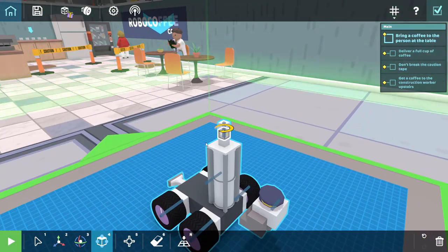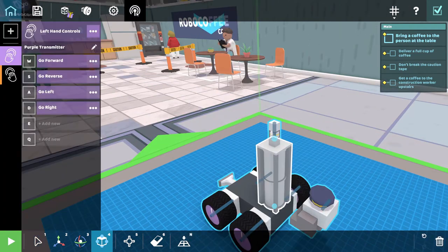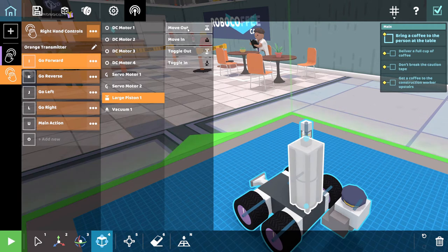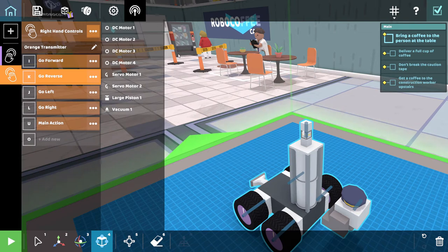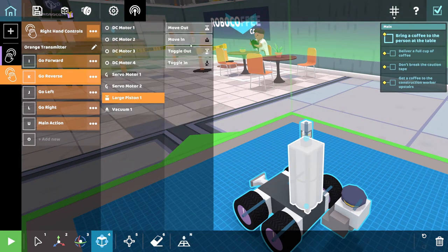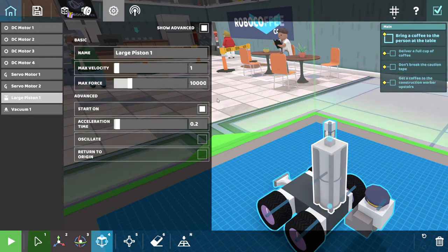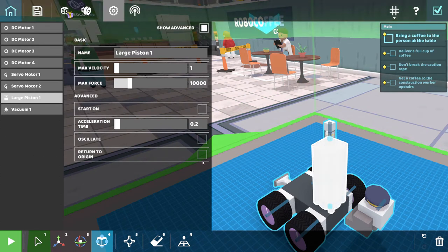Let's go to controls here. Controls. There we go. Let's see. Right-hand controls. Forward and reverse for our large piston here. We're going to call this one move out. And K is going to be move in. And we're going to have to go to controls on here. Controls for the large piston. I probably want it to go sort of slow. And I don't want start on. And I also don't want it to return to origin.